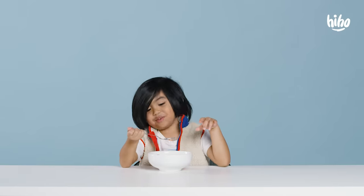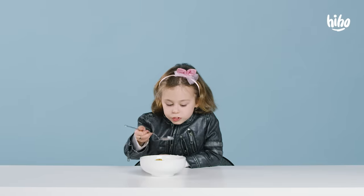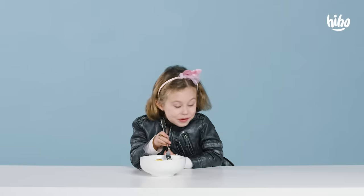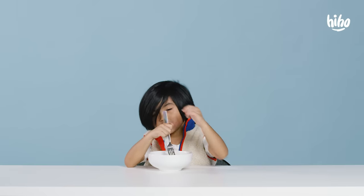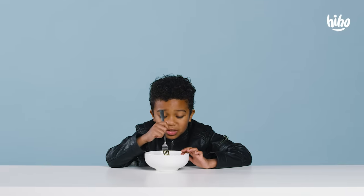Looks like a big giant bug. That looks like pudding. This tastes like pudding. This dish is called Sali. Sali? It's rice pudding. Rice pudding?